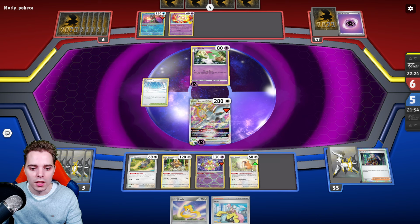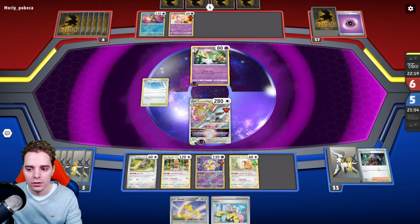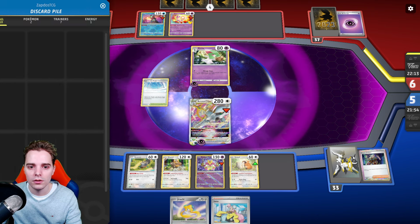We need the Box of Disaster currently. How do we find that? We can Iono for it. Maybe we Beeps first, because there's a lot of cards on the bottom of the deck that are not the cards we need.